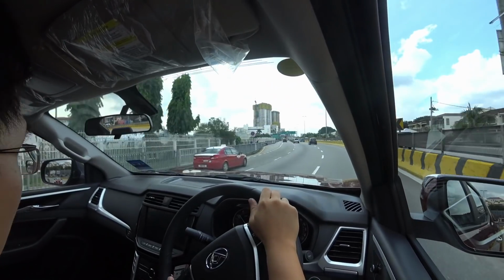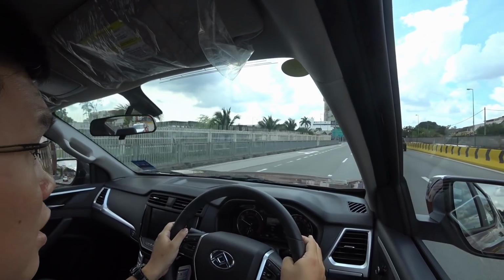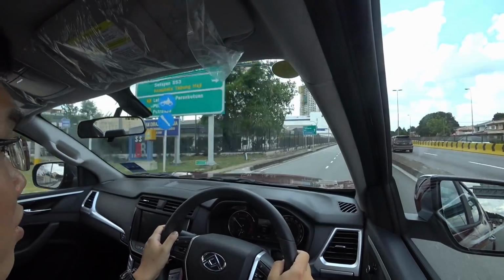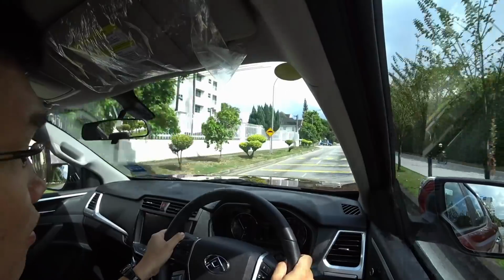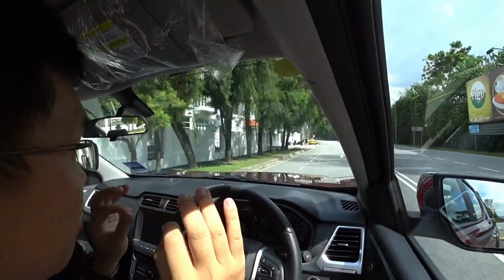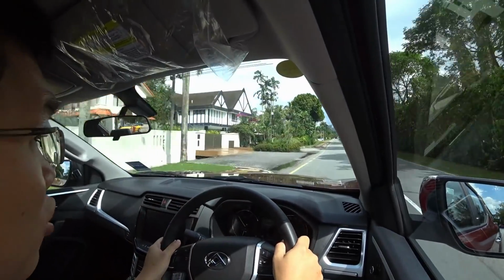Not as assuring as a Triton, but surprisingly good. Surprisingly good. This truck really is a bag of surprises. Coming up to a speed bump, I'm not slowing down. The suspension absolutely took the pounding without a flinch.